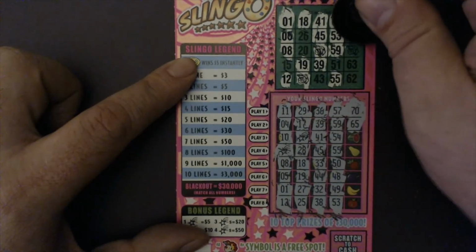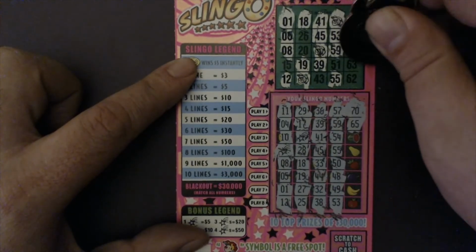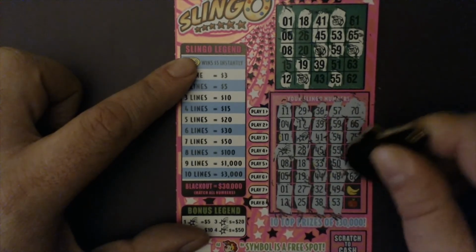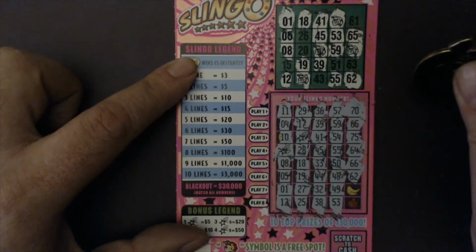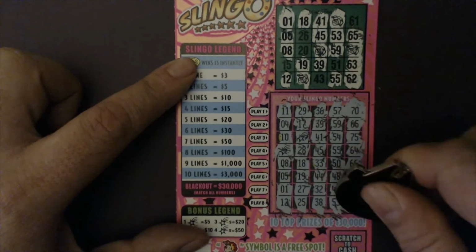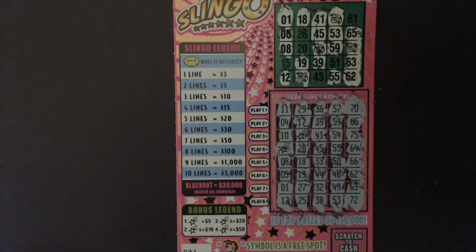65 and 70. 64 and 75. 62 and 66. Last two numbers we need are 61 and 63. Oh, there's a 63. Can we get a 61? No, we cannot. So this ticket has no lines, but we did get two stars. So this one is a $10 winner.